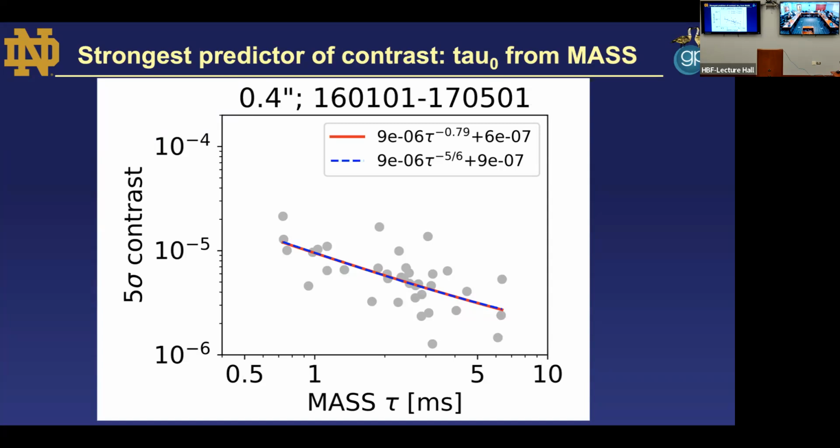This helps us when we're thinking about whether to relocate your instrument, in that Mauna Kea's tau naught is significantly better than Gemini South's. So even relocating GPI-1 from Gemini South to Gemini North would improve the instrument's contrast ratio.